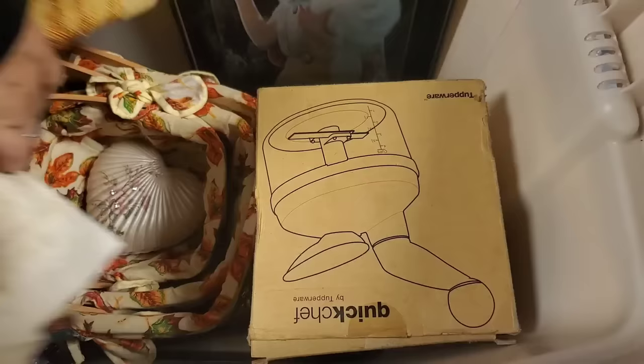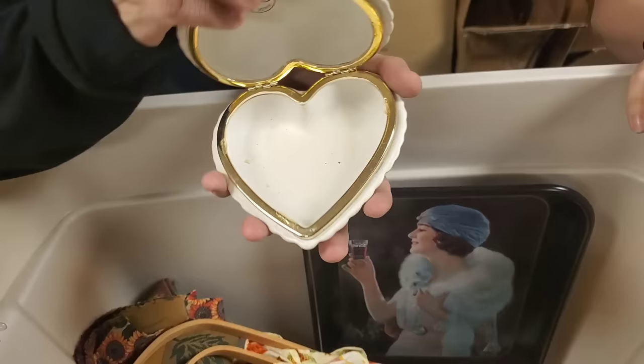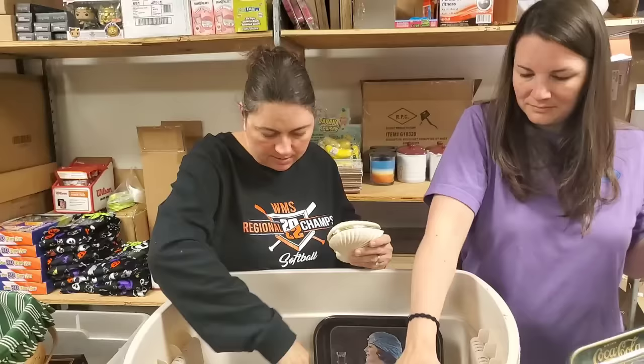Oh, another Coke tray. Yeah. Oh, yeah, I didn't see that. Anything in the little heart? No. That is pretty, though. That heart is empty. And we could put a picture of Jesus in there. These are not Longabergers, but they're cute. Just fall decor baskets. I think we're good on that.